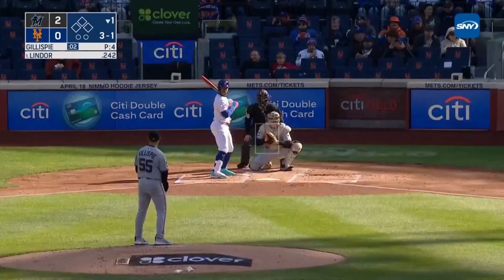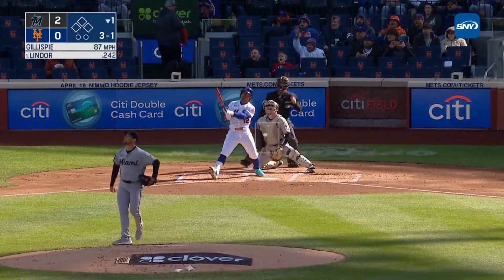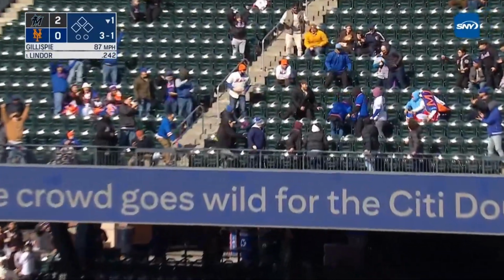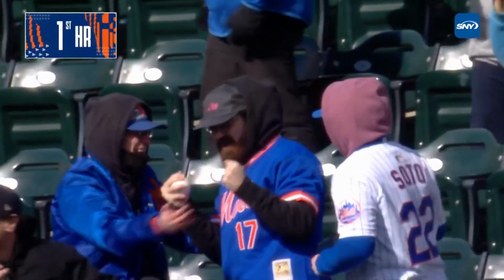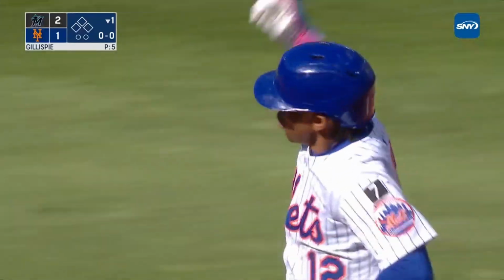It's hard by the Pirates. And Lindor blasts one to deep right field. Back goes Stowers at the wall. It's out of here. Francisco Lindor with his first home run of the year. And he gets the Mets off to a fast start. 2-1 Miami.